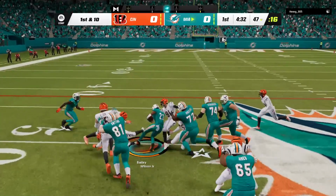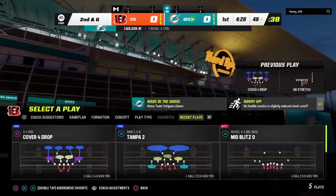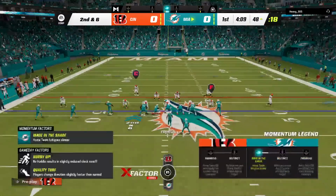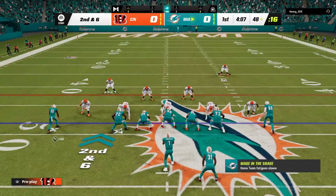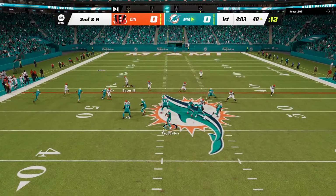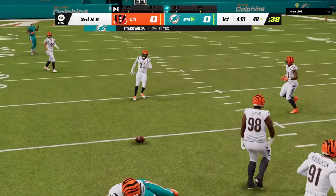The first carry for the North Texas man, it's Jeff Wilson. And he'll take this ahead for about 4. 2nd down coming up. Following the pickup of 4, here's 2nd and 6. Looking to pass. Tua. And his throw here is incomplete.